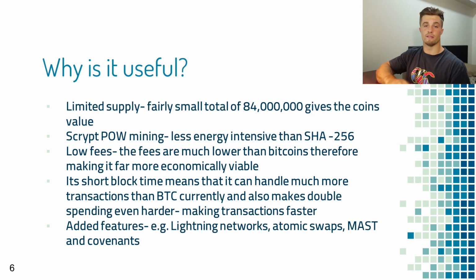Like we talked about before, low fees. The fees are much lower than Bitcoin's, which makes it more economically viable, especially for smaller transactions like microtransactions. It's not a huge thing, but it's just good to have it, especially when you are using it for multiple transactions every day. And just like I said before, its short block time means that it can handle many more transactions than Bitcoin currently, so it's slightly more scalable than Bitcoin currently. And this smaller block time makes double spending much harder because the race is much quicker. If you don't know what a race is, you don't have to worry about it. And then obviously the things like the Lightning Network, atomic swaps, MAST, and covenants, which will be added in the future, will make it a much more efficient, attractive, robust cryptocurrency.